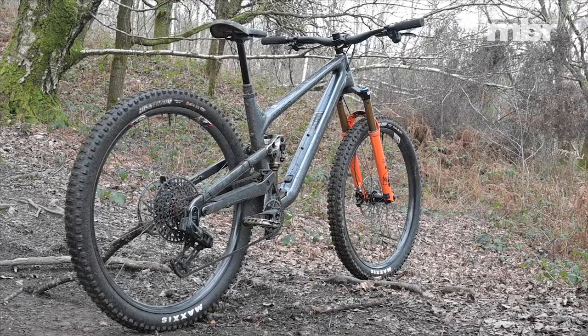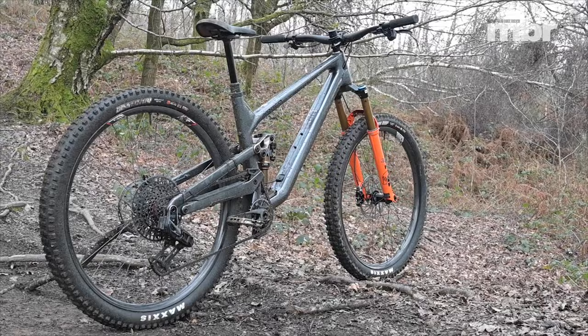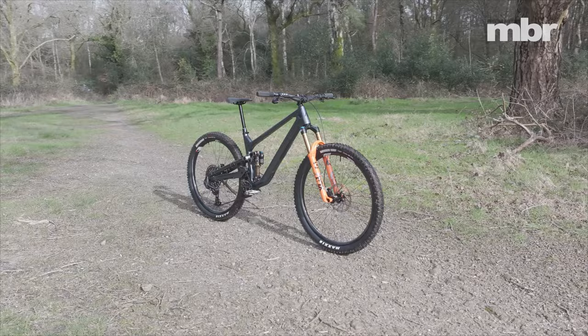Okay, so give me the bike basics. The deal is it's a high pivot design. It's got an idler, but it's also really short travel. It's 125mm travel, and that is the only time we've seen it that short. I've never known a bike to have 125mm travel.